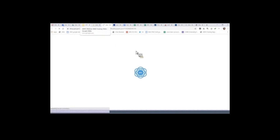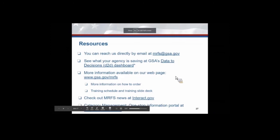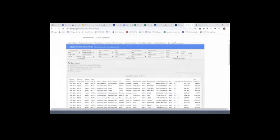And then the last percent will take like 10 minutes, but let's look at these real quick. MRFS@gsa.gov, that's where you can email us. The savings, that's what I showed. That's the data to decisions dashboard. Let's see if this is logged in still. Yeah, that's this one over here.